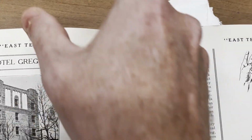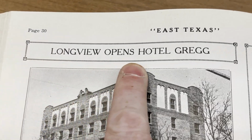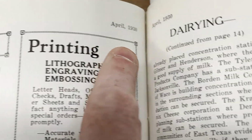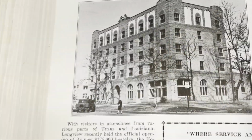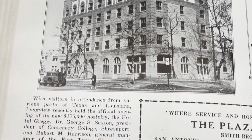All right, let's go over here. April 1930, page 30, Longview opens Hotel Gregg. Now again, let's look at that date, April 1930. And there you go. You have it, folks. There is the Gregg Hotel, which was later expanded by Hilton.